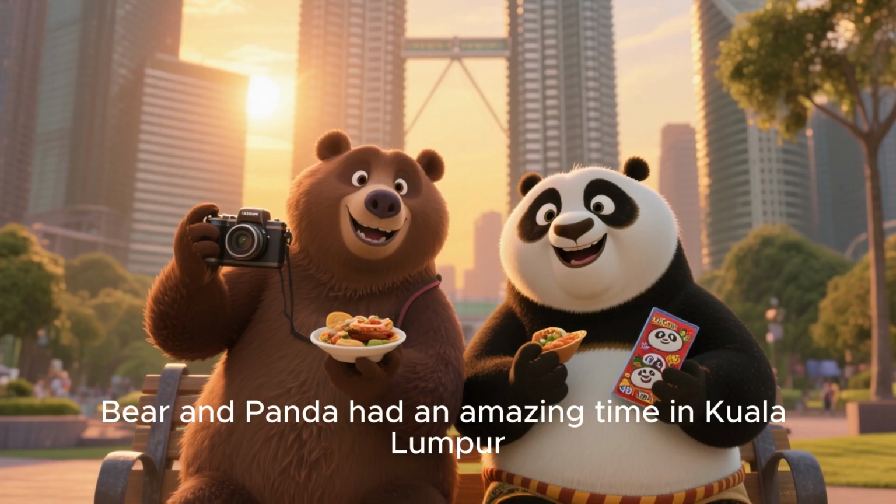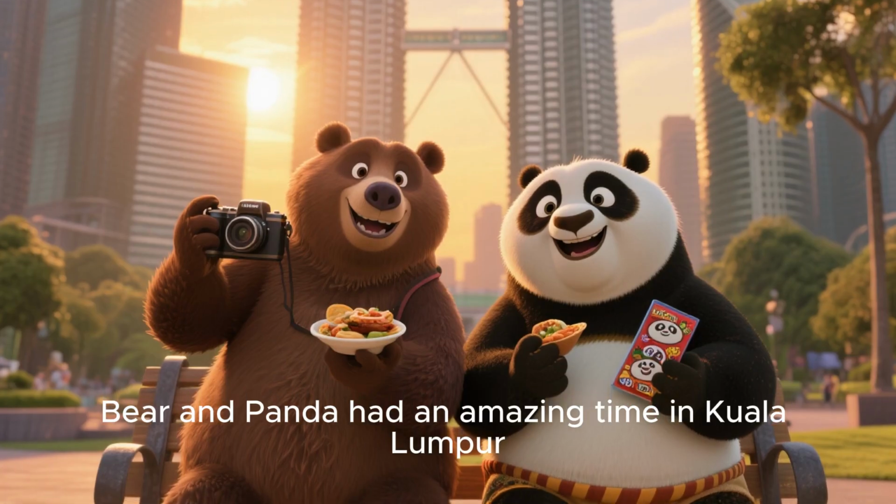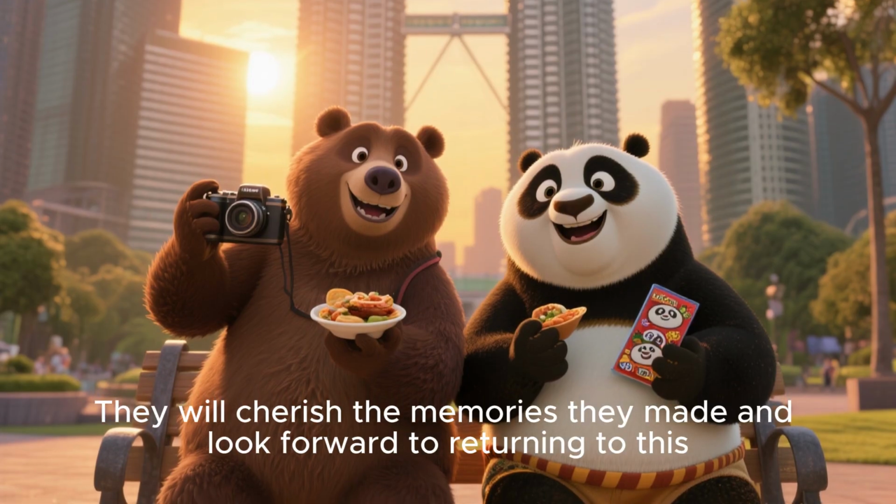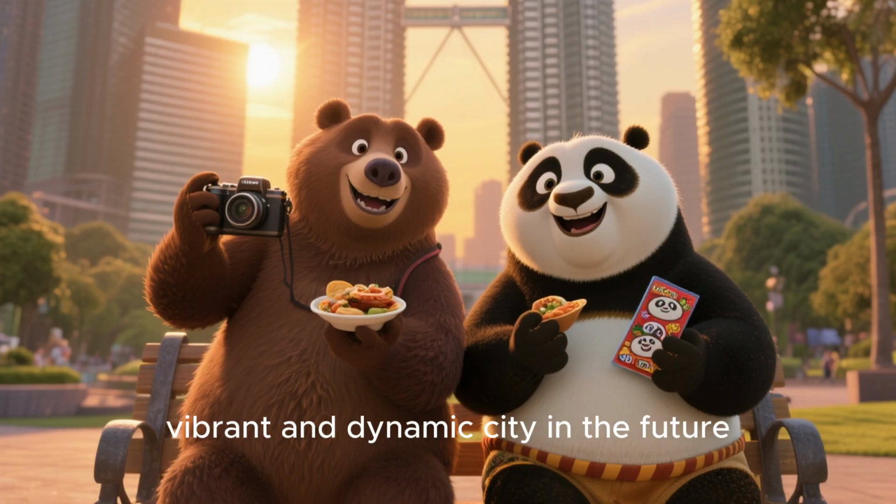Bear and Panda had an amazing time in Kuala Lumpur. They will cherish the memories they made and look forward to returning to this vibrant and dynamic city in the future.